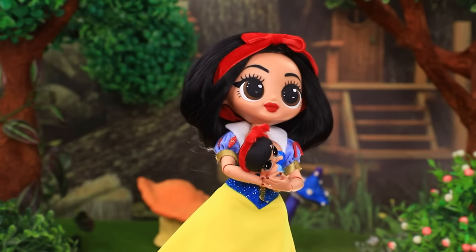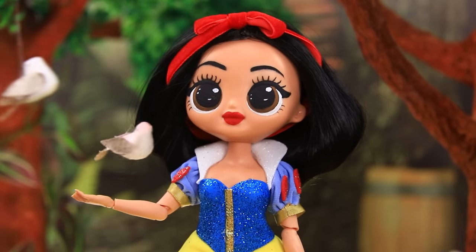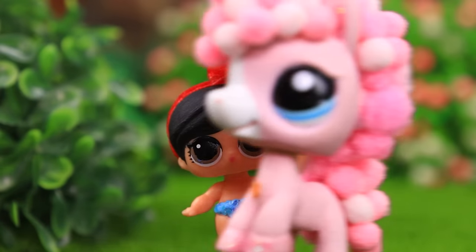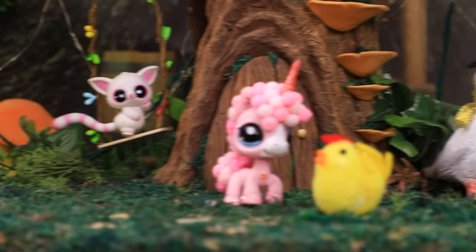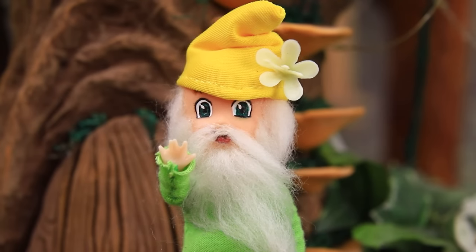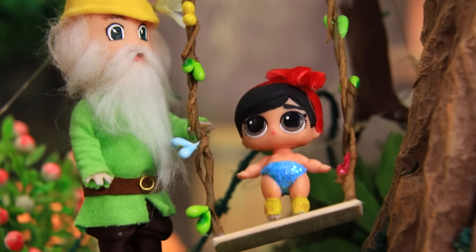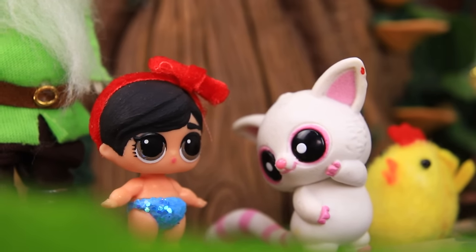Where are we? We went so deep. Oh, don't go far. Hello, friends. Oh, it's a little unicorn. Where are you going? The unicorn leads the little one to the house. Ho ho! We have guests. Hello, little one. Dwarf! Ha ha, yes. Whee! Swings! And these are my friends. Wow. Oh, cute!